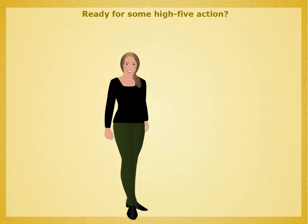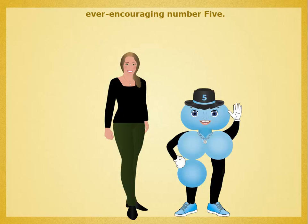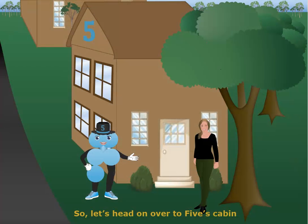Ready for some high five action? Good, because today's trainer is the ever-encouraging number 5. He's got some great strategies for helping you master his set of facts with no skip counting necessary. So, let's head on over to Five's cabin and see what he has in store for us.